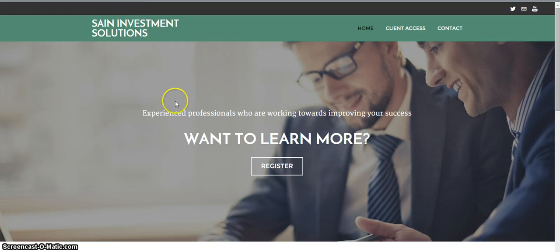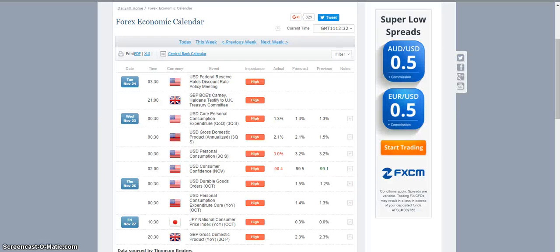So what we're going to do now is just go across to the Forex economic calendar. So here's the calendar, Forex economic calendar, and we're going to review this week's news events. As normal, just go to your local GMT time to put it into your local date and time. That way you know when the news occurs, it's occurring at your local date and time.